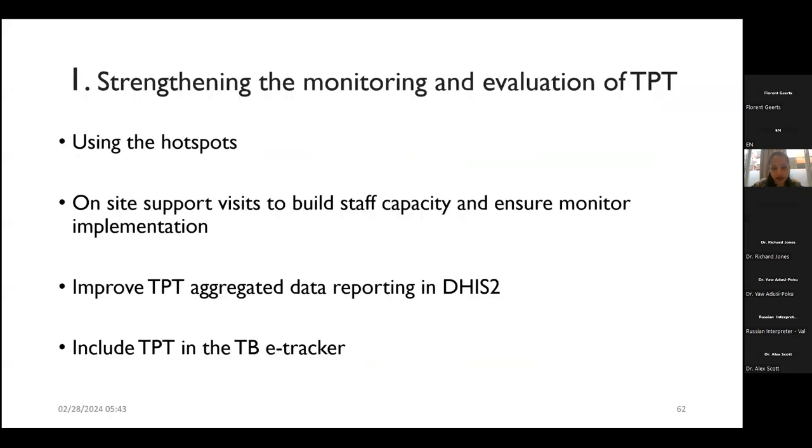Next slide, please. Right. So we will use the hotspot concept as I've indicated. We will build capacity for our health staff, and then we will improve on our reporting using our e-tracker.